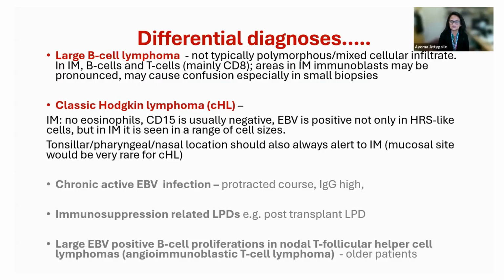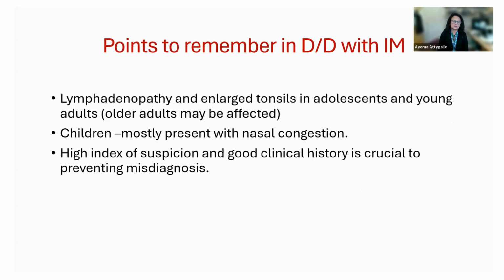And then if you think about it, you can do the necessary investigations. If you have access to EBER, that's good. Otherwise, you can do an LMP1 if you have access to that. And if that's negative, ask the clinician to do the EBV serology. So points to remember: lymphadenopathy and enlarged tonsils in adolescents and young adults, think about it. Children mostly present with nasal congestion, and you have to have a high index of suspicion and get a good clinical history in order to prevent misdiagnosis.